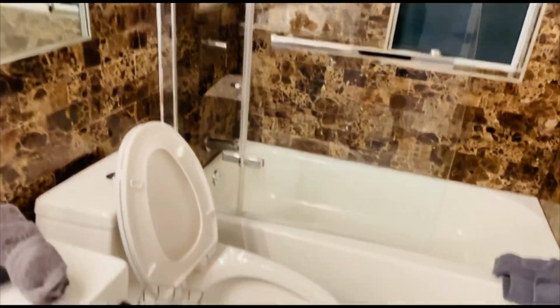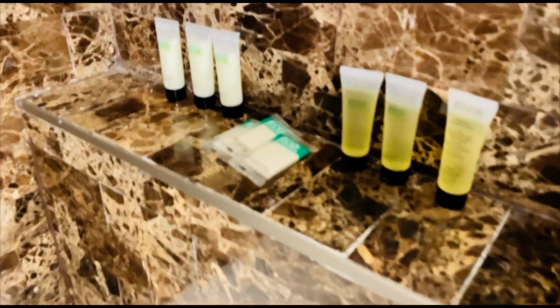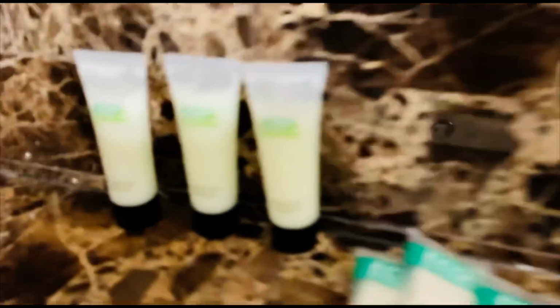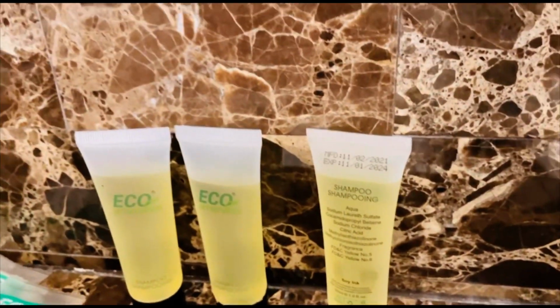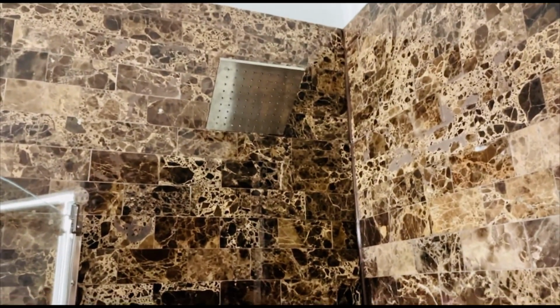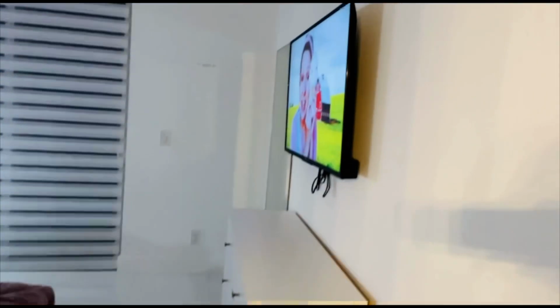So here we are just going into our restroom that's connected to our room. It had plenty of toiletries, towels, everything that you need. Of course, we didn't use those toiletries because we have our own, but of course they were there if you needed them. It had a nice shower head with like a rain shower up above, and then a nice tub at the bottom, of course, for the kids. Everything was nice and clean and bright.